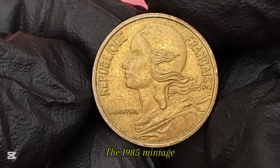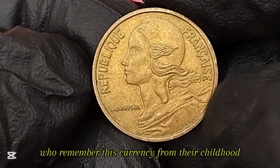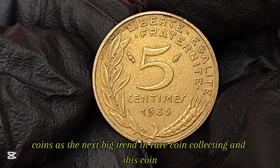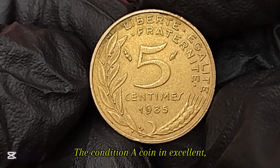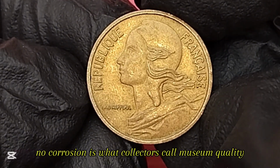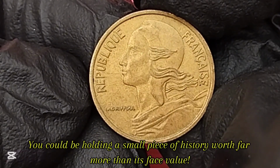display cases. The 1985 vintage holds nostalgia for many French citizens and global travelers who remember this currency from their childhood. Numismatists are now turning to European minor coins as the next big trend in rare coin collecting, and this coin fits perfectly into that movement. And finally, the condition: a coin in excellent, uncirculated condition with smooth surfaces, no scratches, no corrosion is what collectors call museum quality. Check the edges, the shine, the detail. You could be holding a small piece of history worth far more than its face value.